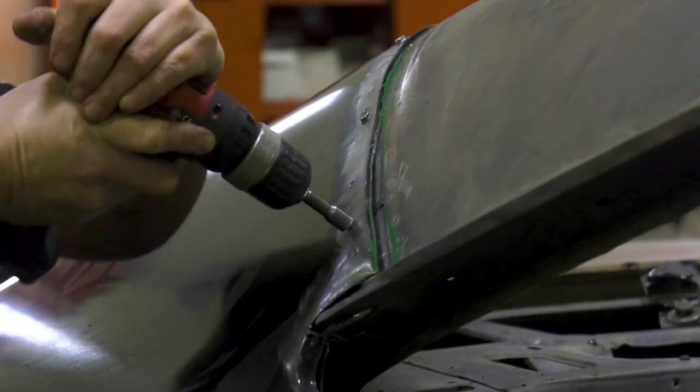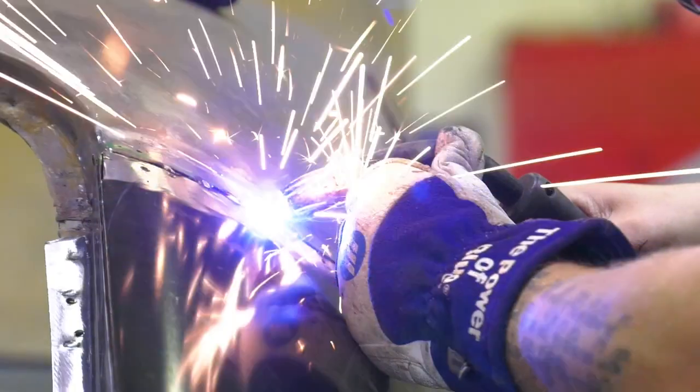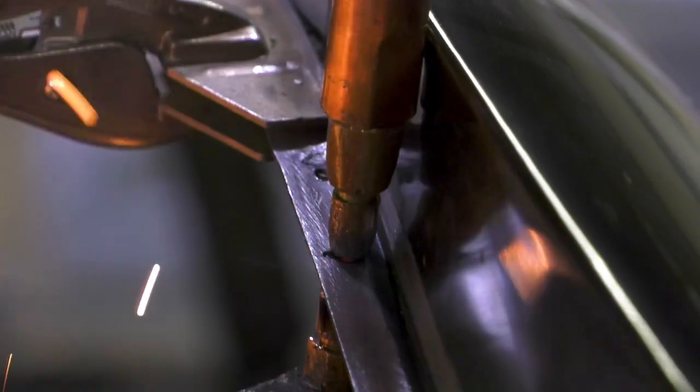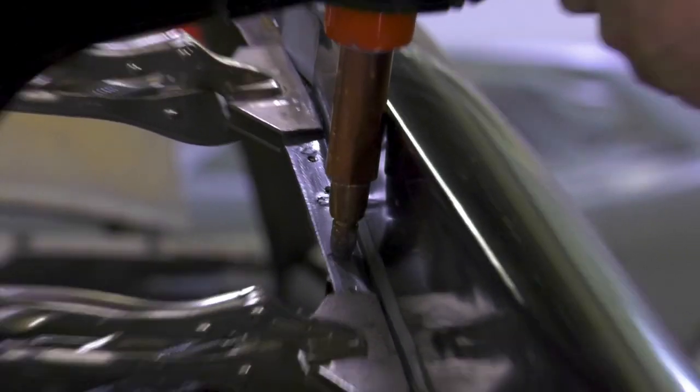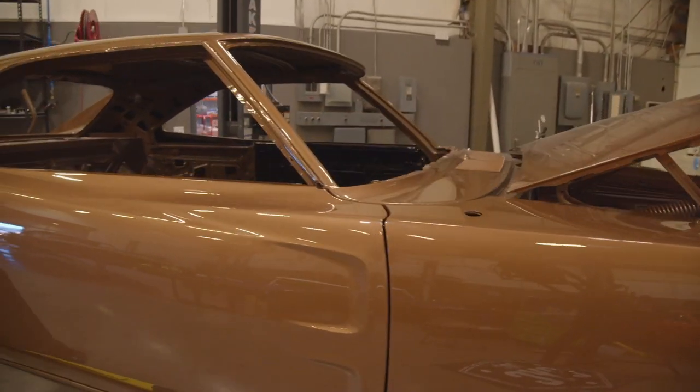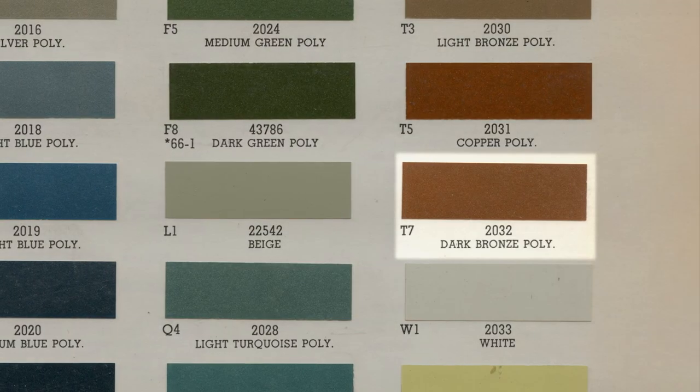I always think that it's in the best interest these days, if you're gonna have that many patches, just to put a quarter panel on it. We did both quarter panels, trunk floor extensions, small patches in the wheelhouse, and the taillight panel. Because we have so many cars at Graveyard Cars, we can't feature every step of the restoration on every single car. We did happen to catch footage of the T7 Copper, beautiful color, being painted by Will, and it came out gorgeous. I'm excited to do T7. It's the first time we've ever done it.